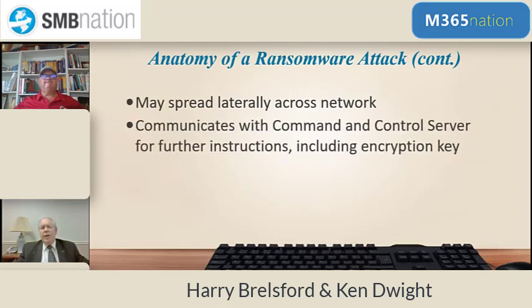Probably the next thing that's going to happen is they'll communicate with the command and control server. The command and control server is some remote computer that's controlled by the person behind the ransomware. And that's where they get further instructions, what to do, what kind of harvesting to do, what kind of things to look for, and ultimately the encryption key. So when it comes time to actually encrypt the data, which has not happened yet, that's the encryption key that they'll use, and some mechanism of remembering what encryption key was used for what infected user.